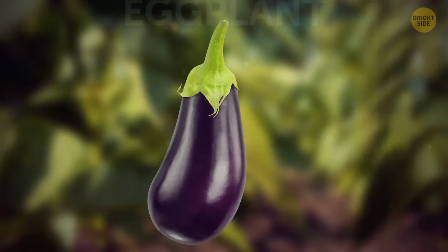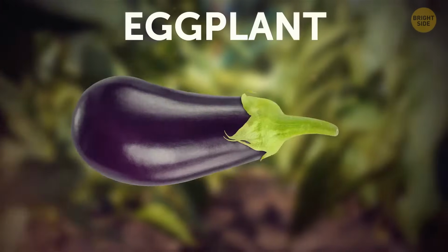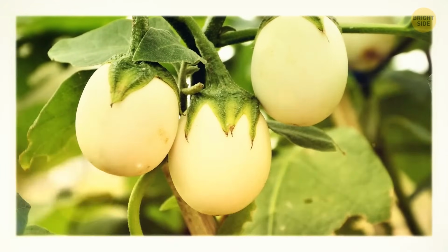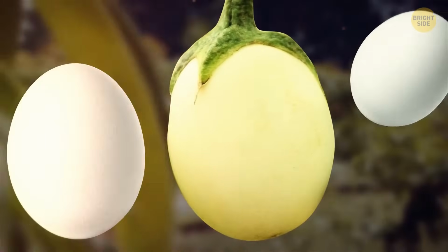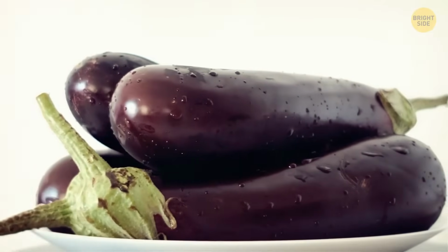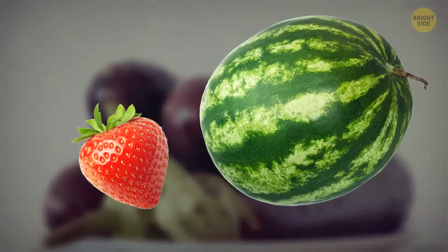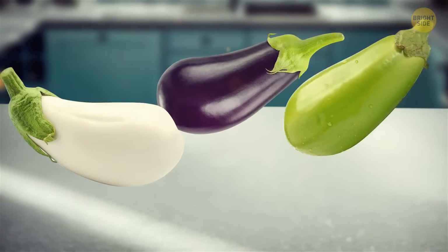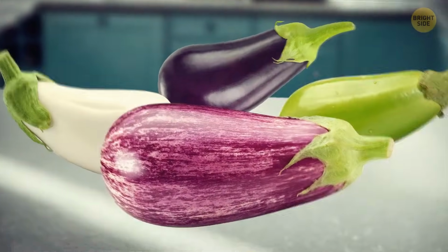Have you ever wondered why eggplants are called eggplants? Well, you've probably never seen an eggplant growing, so here's a picture. Now it makes sense. They literally look like growing eggs. Also, eggplants aren't vegetables. Botanically, they're berries, just like watermelons. Also, eggplants aren't only purple. They can also be white, green, and even purple with white stripes.